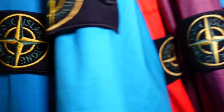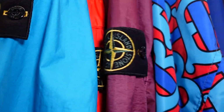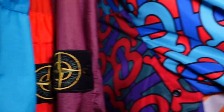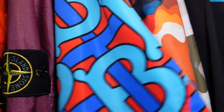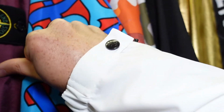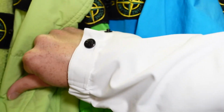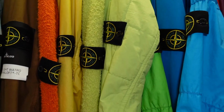Whereas the Moncler is much more in line with the nylon that you have from this Burberry jacket here, or this Fendi jacket over here. So from a material perspective, not nearly as interesting as what you get from Stone Island.